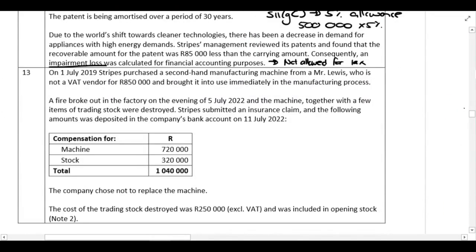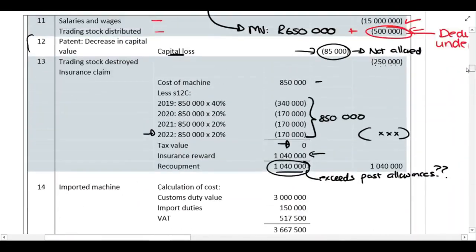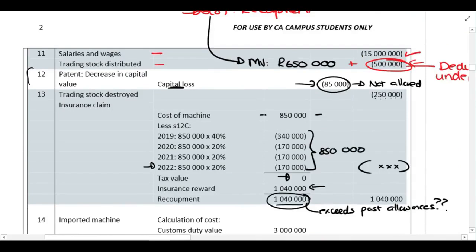Okay, so let's see. On the 1st of July 2019, Stripes purchased a second-hand manufacturing machine from Mr. Lewis, who was not a VAT vendor, for 850,000 rands, and they brought it into use immediately in the manufacturing process. Okay, so two things that are wrong that I can already see. There's 850,000, right? We'll talk about that in a second. The first thing I want you to see is they used 40 here. 40, 20, 20, 20. This is a second-hand machine. So for section 12C, it means you use 20, 20, 20, 20 over 5 years. So that is wrong.